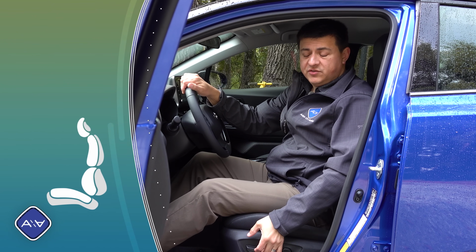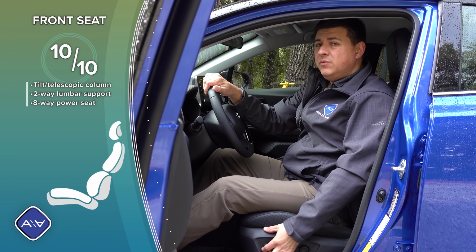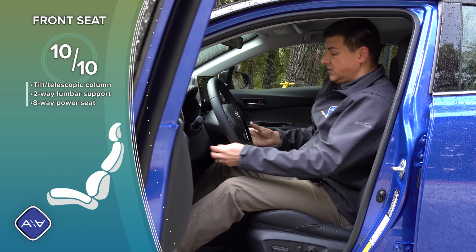Front seat comfort in this limited trim is pretty good. We have a 2-way adjustable lumbar support and a power driver's seat with a little bit more motion than we find in all subcompacts out there. So I'm going to give this seat a 10 out of 10 score when it comes to front seat comfort.